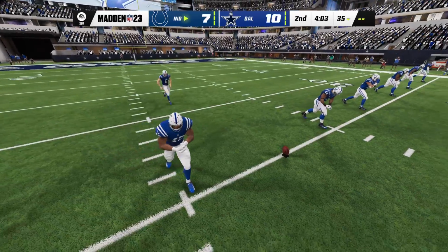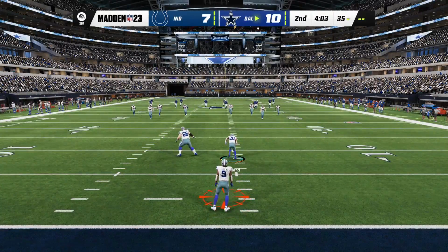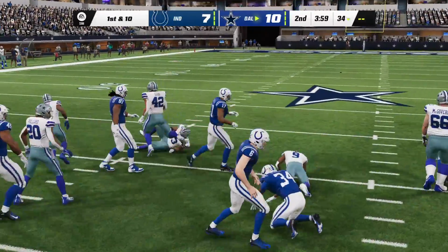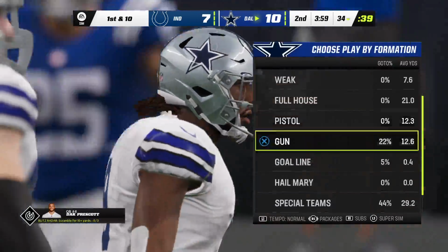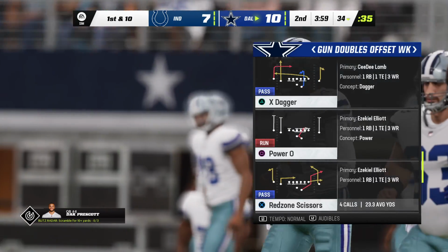So just a 3-point game now as they send this one away. Fielded just outside the goal line. Oh, a dangerous return man showing it here. And all in all, a pretty solid return. Nearly got it to the 35. They'll mark him down officially at the 34. The Dallas offense back out onto the field.